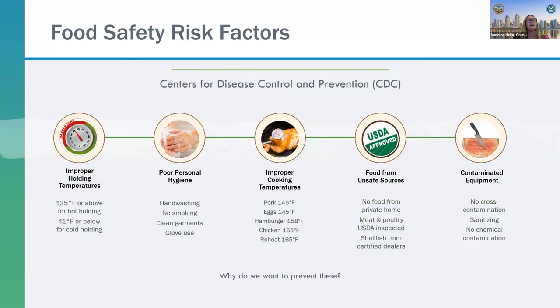I wanted to touch briefly on our inspections and kind of what we look for, what they entail. We do something called a risk-based inspection. And so we're really zeroing in and focusing on these risk factors that essentially, if they are done improperly, can directly contribute to foodborne illness. And so the Centers for Disease Control, or the CDC, has identified these five major risk factors that, if they're done improperly in a restaurant or food facility, can directly contribute to foodborne illness. And they are improper holding temperatures. So they need to make sure hot food is held at 135 degrees or above, or cold food is held at 41 degrees or below.